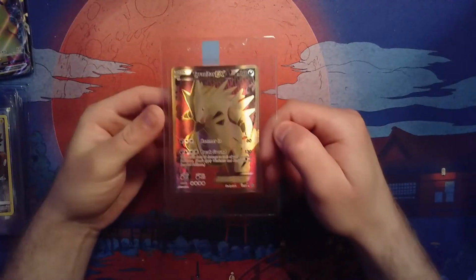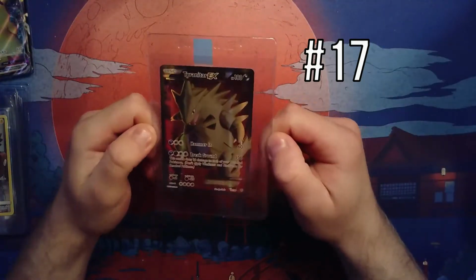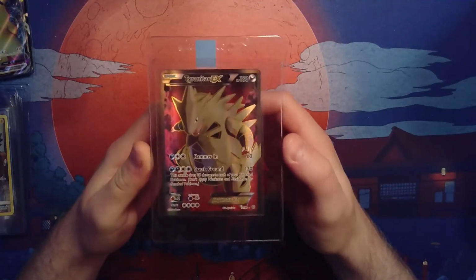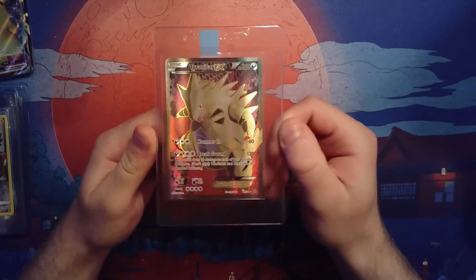Next card, we have our Tyranitar EX full art from Ancient Origins again. I'm very happy we pulled this as well in that booster box. Centering is very, very good, front and back again.